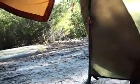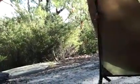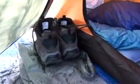I haven't done such a good job with the tarp pegs. Had to go out and pull one out. It's actually under the tent. I've got my shoes out there, and it's looking pretty good out in the world. Pitched in the rain again, but the rain stopped. Beautiful day. Shoes in the vestibule.